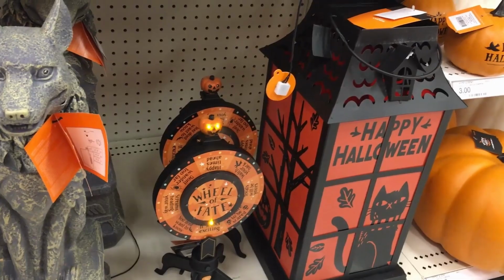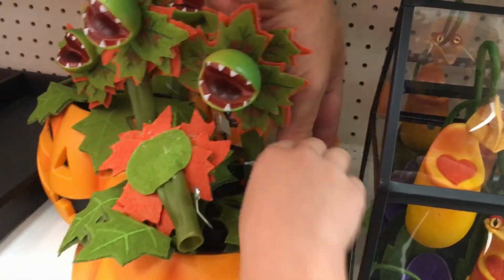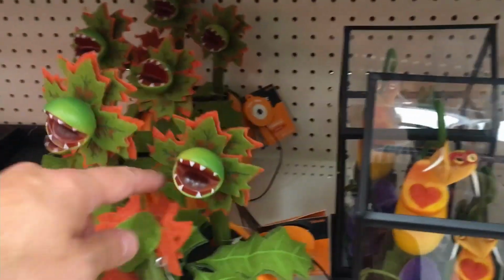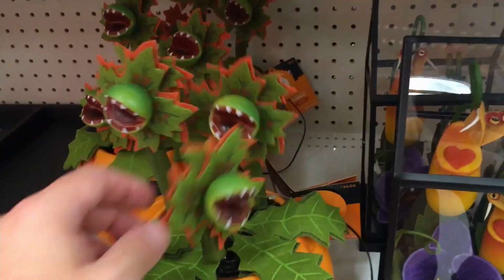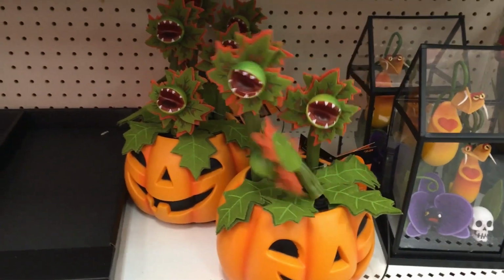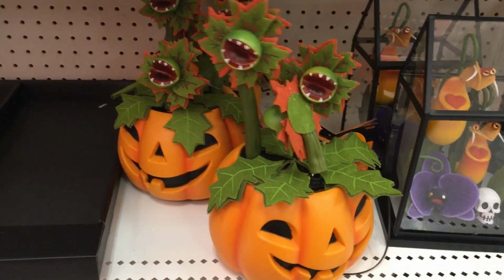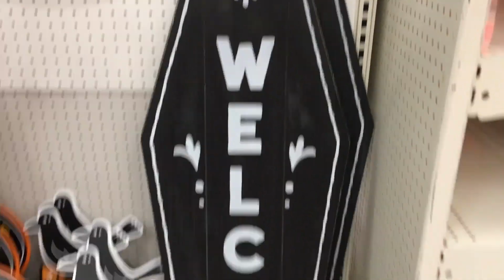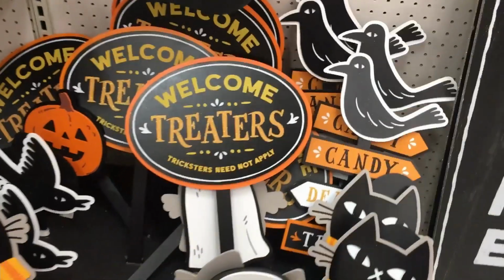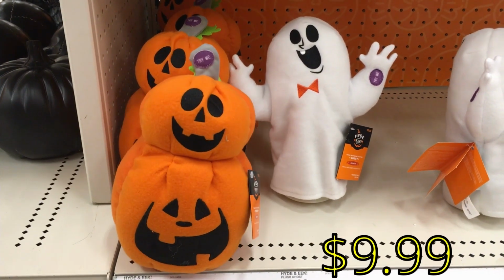Looks exciting. Pretty cool that they actually read it off for you too. $25. Oh. Yeah, look for it, bud. Here it is right here. See? Oh. Yeah, it's a little broken. Welcome coffin. It's $20. Wooden cat. It's $15. Wooden signs. $10. Do the ghost again, bud.